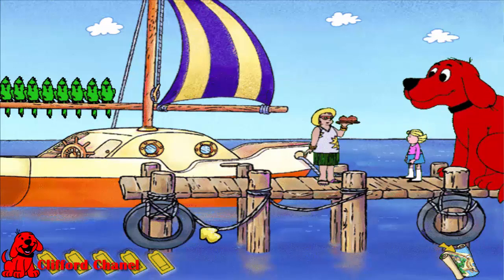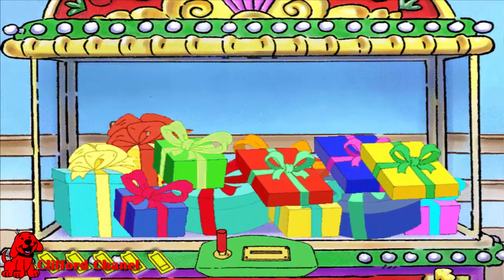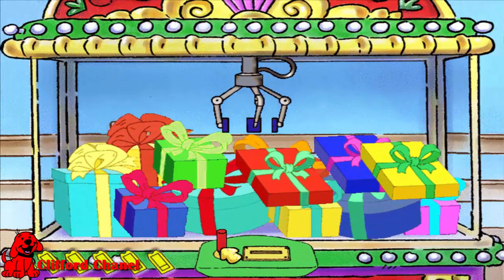Click on the prize tickets at the bottom of your screen. Then you can put them in the slot on the claw machine. Once you put 6 prize tickets in the machine, you'll be able to use the claw to grab a prize. Use the mouse to move the claw right and left. When you want to pick up a prize, click the mouse and the claw will grab whatever present is under it.